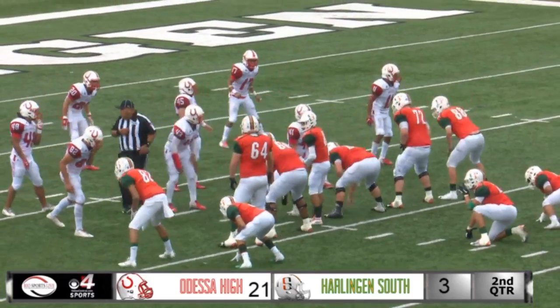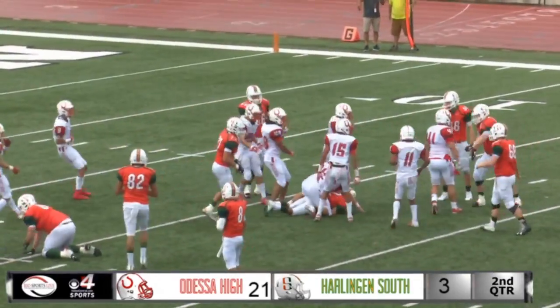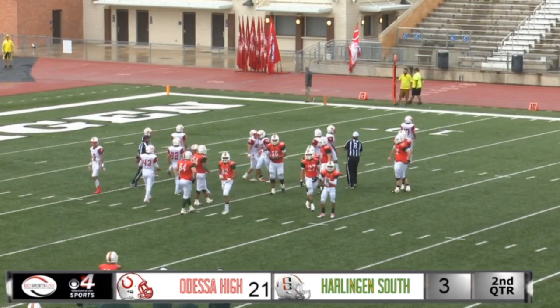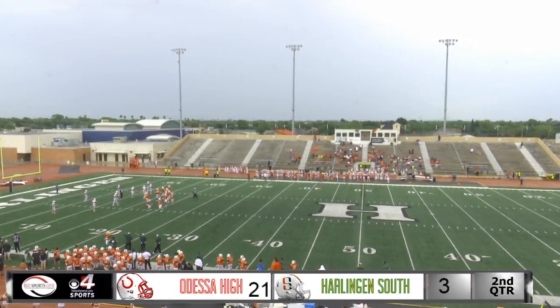Not 1st and goal yet. Ball is on the 14-yard line or so. David Torres now going to look to end around here. Option. Oh, what a big hit there. Big stick up the middle. Number 2 ends up getting it, Austin Montalvo, after about 3 people faking to get it. And all of that will not gain him anything, perhaps even a loss of 1 or 2.